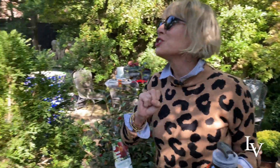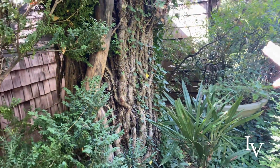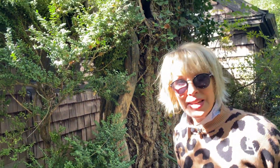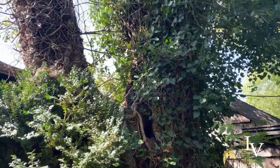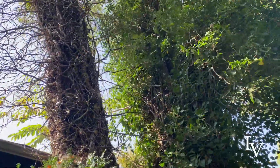Okay, this is just too fun. We always talk about not allowing ivy to grow up our trees, but in some cases, why not? And in this instance, they've allowed this ivy to grow to the top, but look at this. Isn't this just incredible?